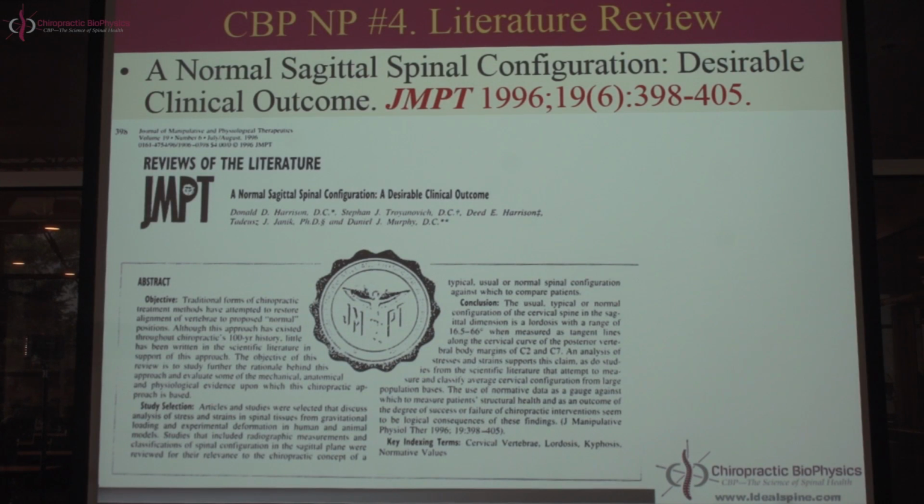This is out of the Journal of Manipulative and Physiological Therapeutics. My late father was the lead author on this one. Again, his former instructor, Dr. Steve Tronovich, myself, Dr. Deed Harrison, my dad's PhD advisor, Dr. Tad Yannick, and then the great Dr. Dan Murphy that most people know who he is out there. All of us contributed to this particular project, though it was my dad's personal idea.